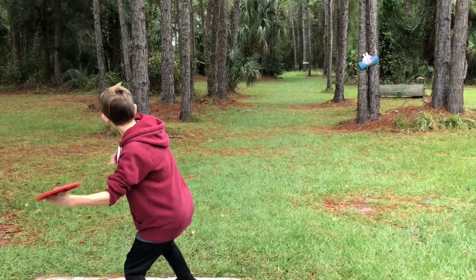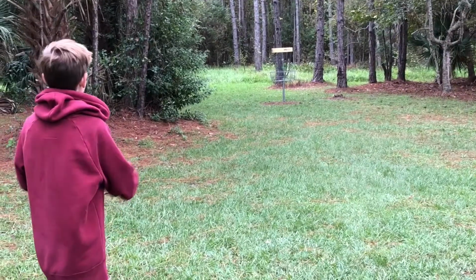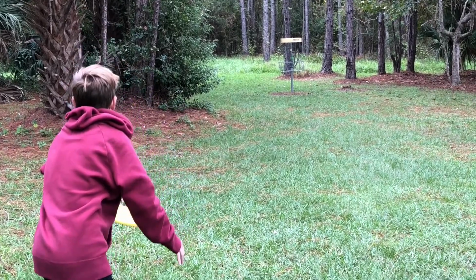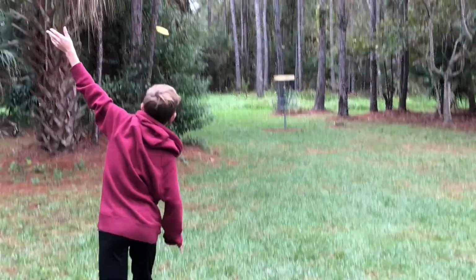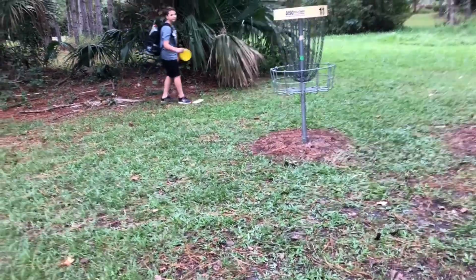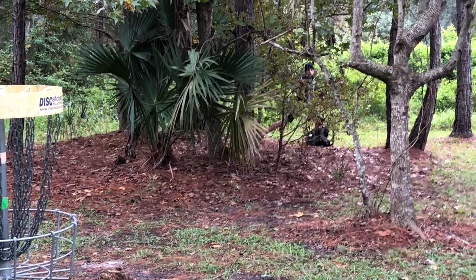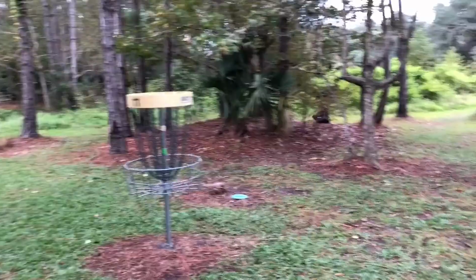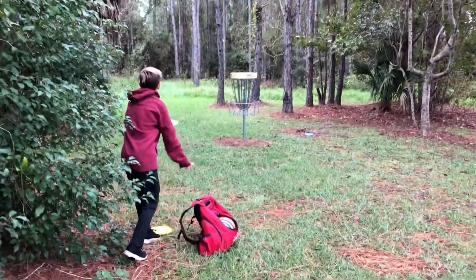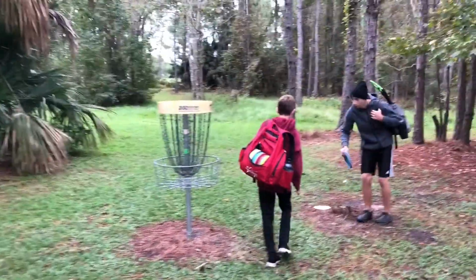Connor is going truth. And he's just going to ground it. And putting with this P3X on here, on this one. That was alright. Graham taps in his birdie. Graham has gotten a lot of birdies so far. And he's going to be in the lead at even after this hole. And Connor's going to be taking a bogey.